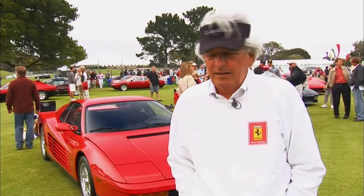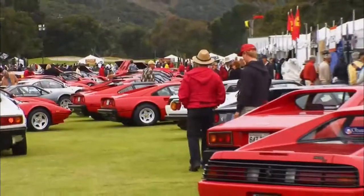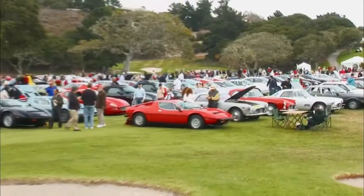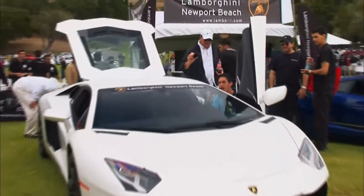You see a lot, not just the Ferraris. Of course, we're probably the majority, but you see an awful lot of Alfas, you see a lot of Lancias, you see a lot of Maserati, Lamborghini, all of the premier marks from Italian cars.